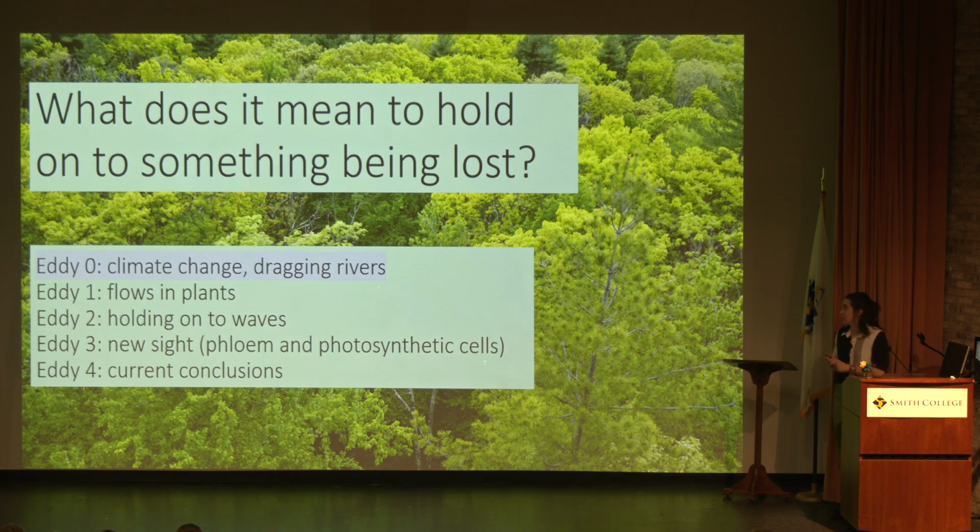And so when we think about climate change, we're thinking a lot about movement and changes. We're thinking about shifting water from one area to another. And that's kind of gotten into my psyche, and so I want to share a poem I wrote related to this.